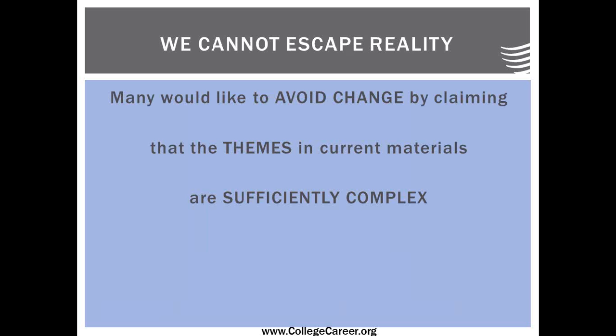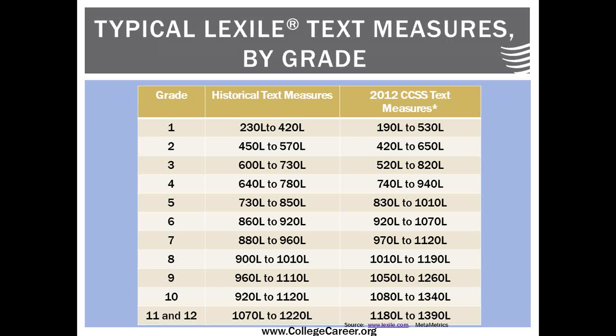Many would like to avoid change by claiming that the themes in their content are adequate. My friends, I don't care about the themes. It is the actual vocabulary. It is the sentence structure that needs to be complex. That's why we measure it using Lexiles. That's why our 3rd graders today have to start reading at a 5th grade level.